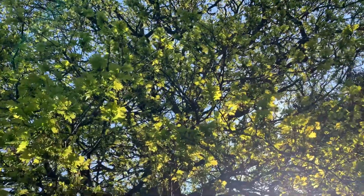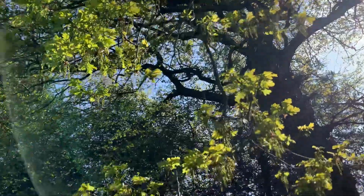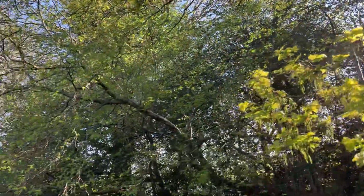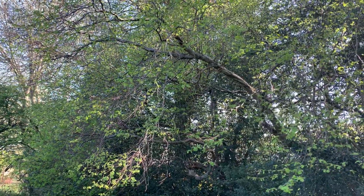My beautiful, beautiful tree. I was at my bedroom window earlier watching all the squirrels run around from branch to branch all along the trees down this little bit of hedgerow here.